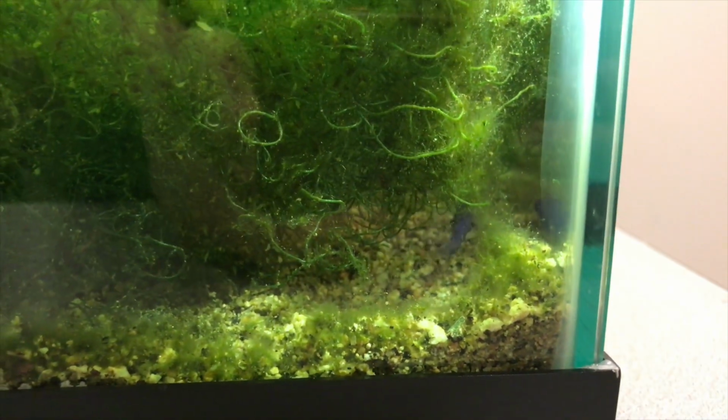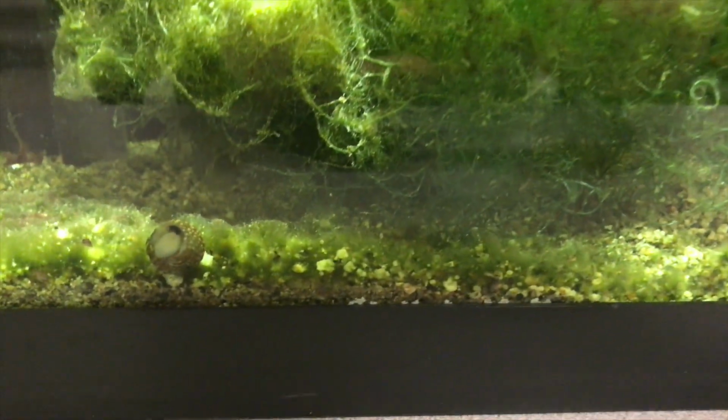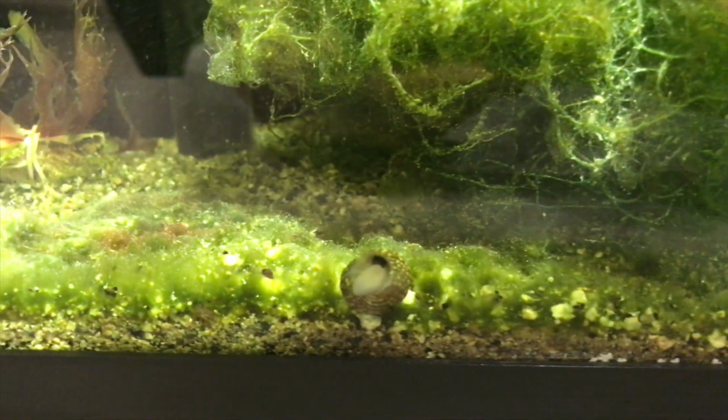You know, he's getting the excess, so it's not sitting over there. He's made himself a little home underneath the algae. I hope there's enough room in there for him. He is a really friendly fish.